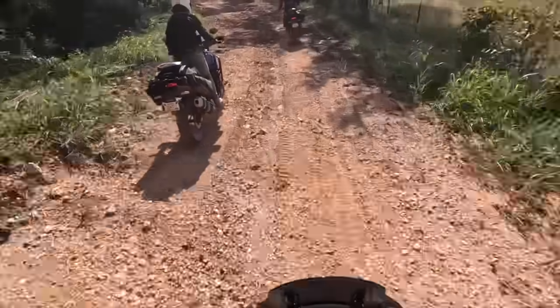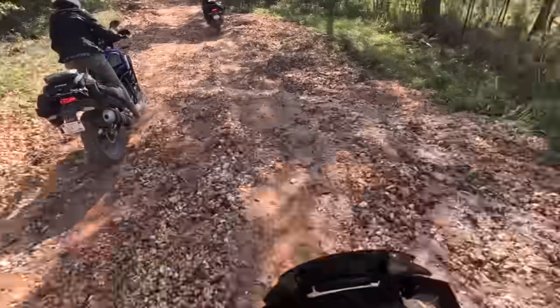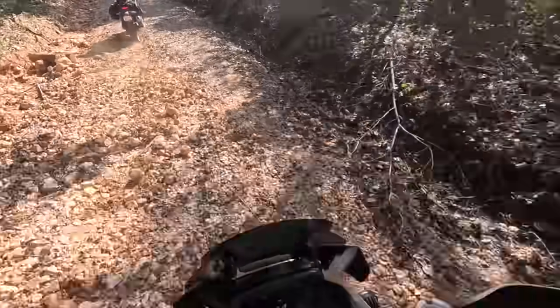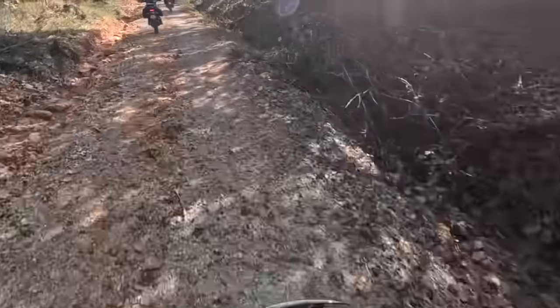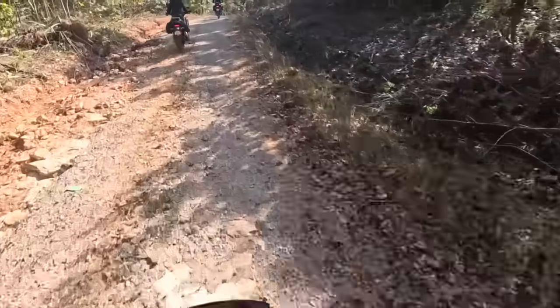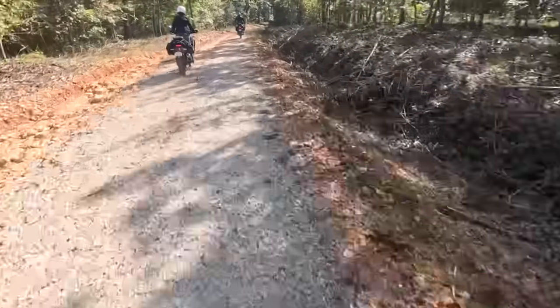See here, we're gonna get a little bit of a climb with some loose stuff. Oh yeah. There you go, Pamela. There you go. That's how it's done. All right. That was a fun little section.